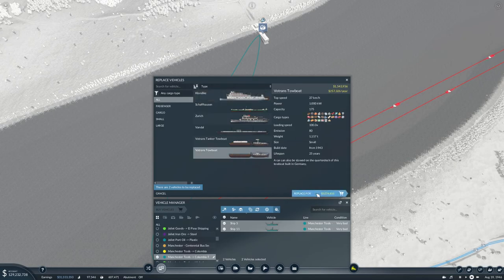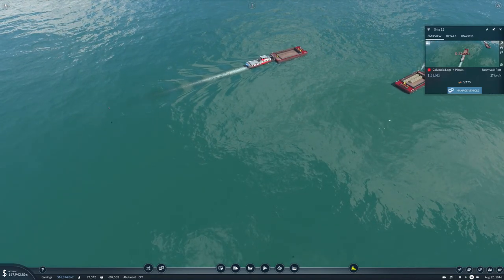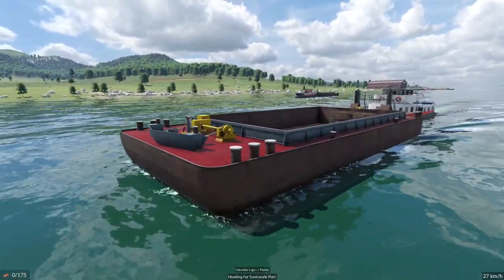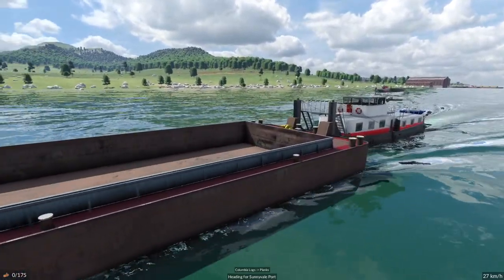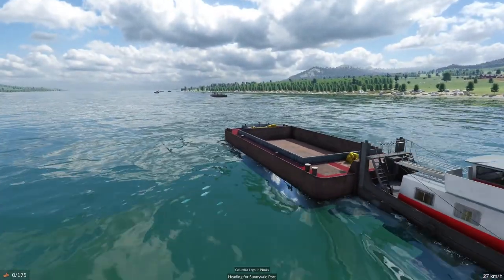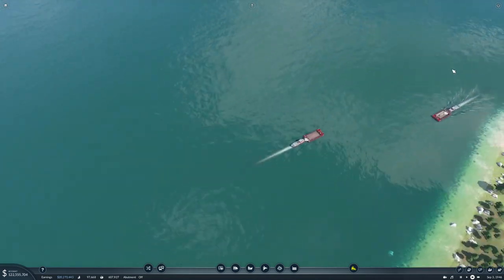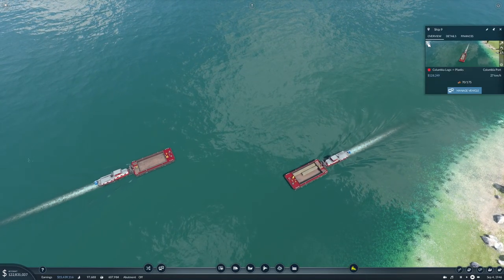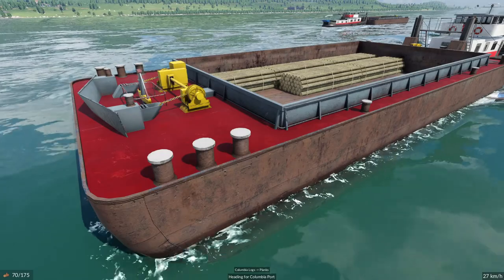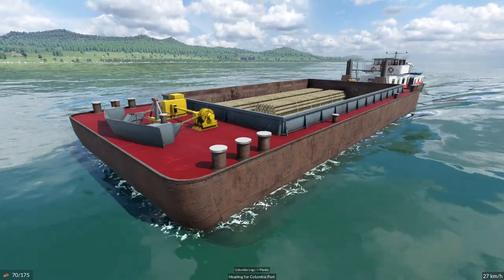Let's take a look at these. They look pretty cool. I like it. Let's see one where there's some cargo on board. You, for instance. Oh, we can see the logs in there. Oh, that is so cool! That is so cool! I really, really like that.